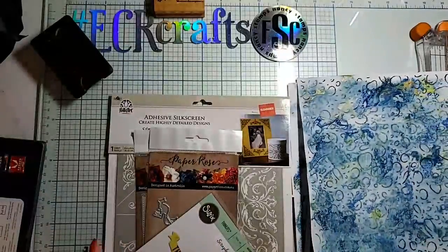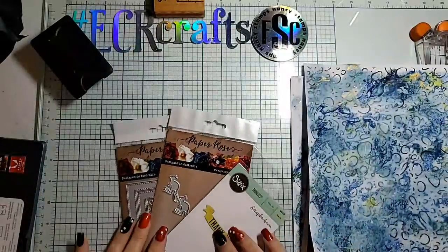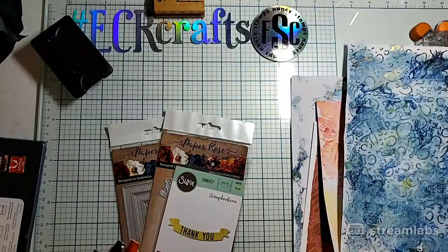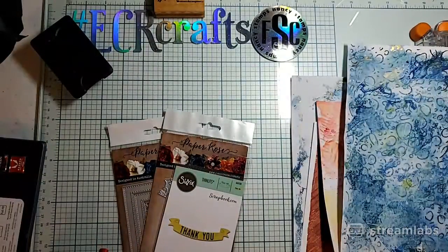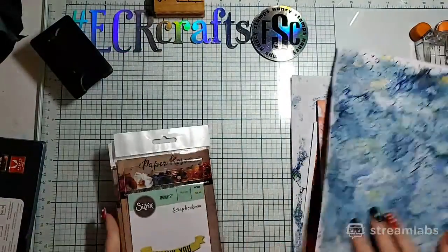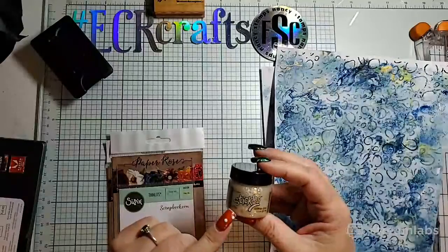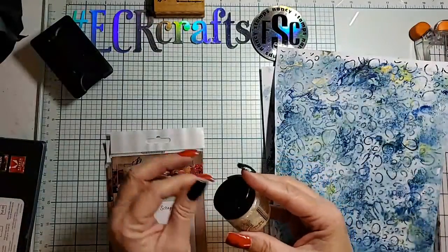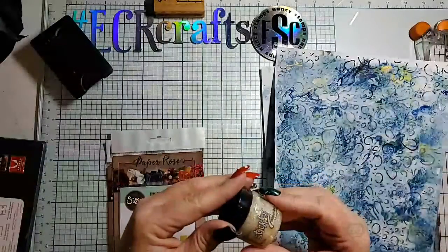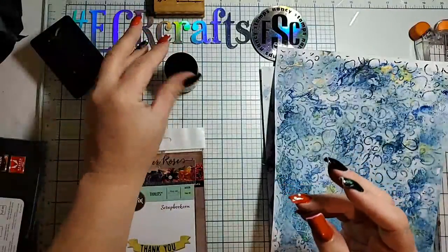So, I had to show you this because it's stinking cute. I went on Scrapbook.com and went shopping. They had these little pots for free if you went into their site and did some ordering. You just had to put it in the basket and give it a code. And this came quick. This is my first ever Stickles glitter gel, so I might use that today.